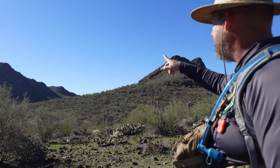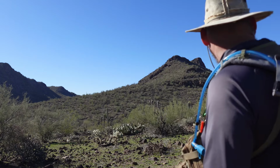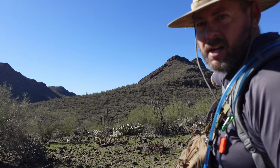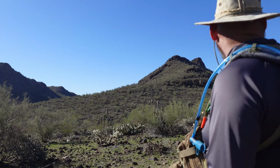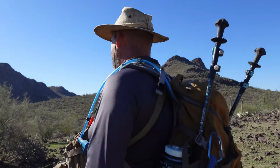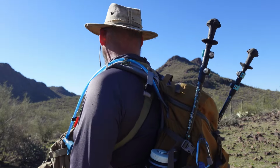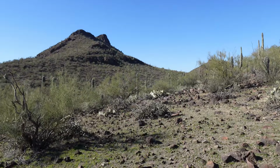If I don't see anything of interest, then maybe I'll hike back down that way and go around the hill. Or maybe I'll just go to the top up there. I don't know. Pretty neat up through here.